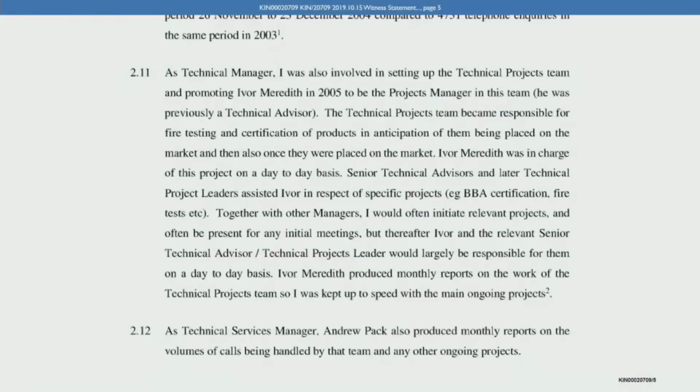And then, still looking in that paragraph, about 8 lines down, just on the right-hand side, can you see a sentence beginning, "together with other managers"? Do you see that there? Yes. So you say there, "together with other managers, I would often initiate relevant projects and often be present for any initial meetings. But thereafter, Ivor and the relevant senior technical advisor, technical projects leader, would largely be responsible for them on a day-to-day basis."